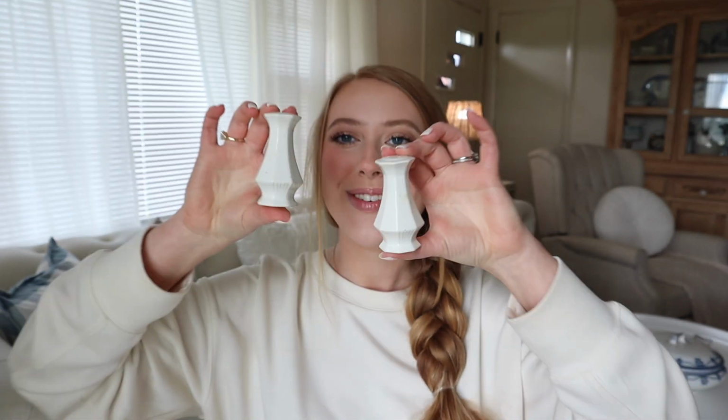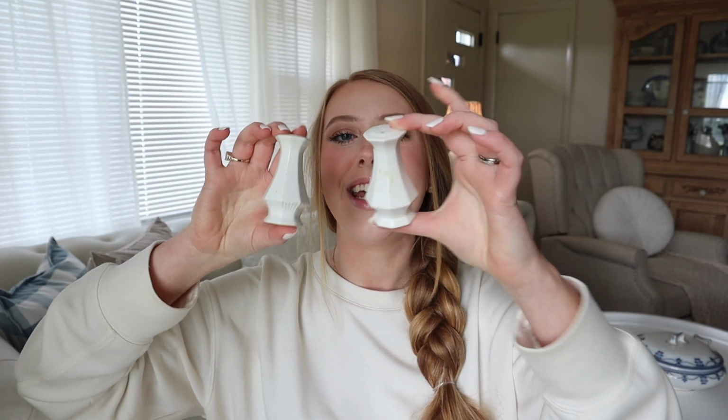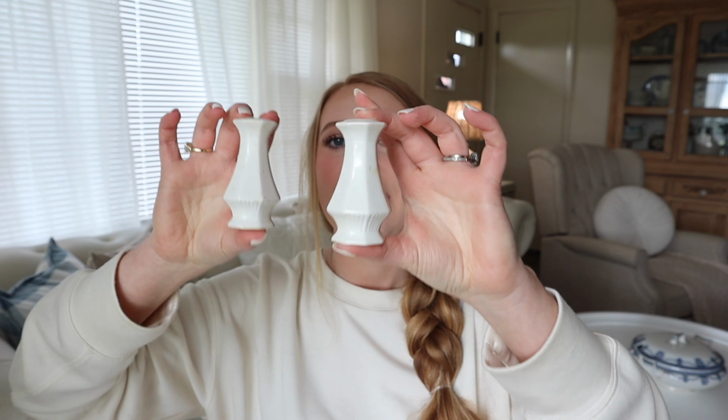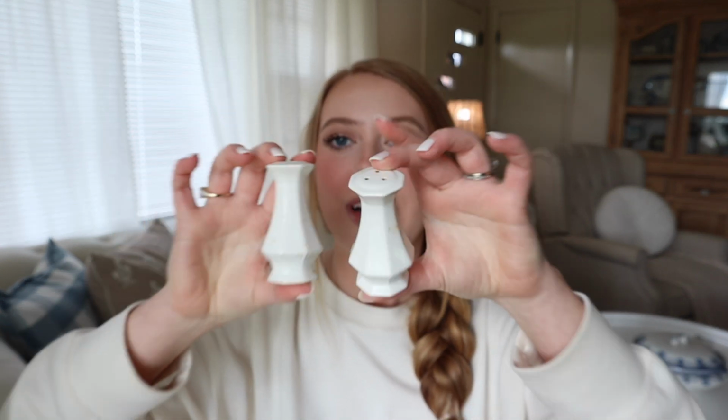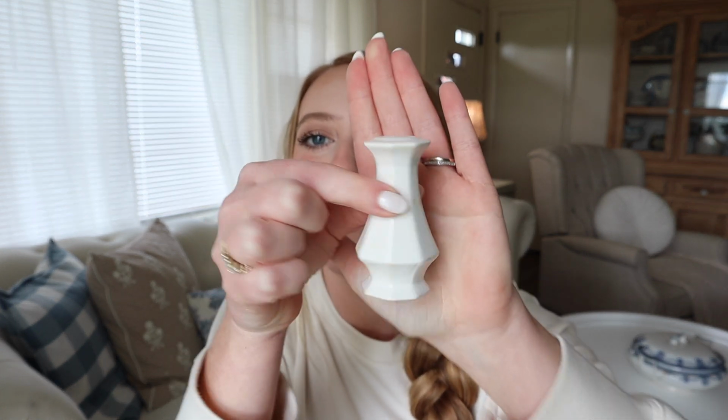And I just think they're adorable. I've never seen any so tiny. I've actually never seen the Independence salt and pepper shakers ever. So that was just so exciting. I don't even know if you can tell how tiny they are, but they're adorable.